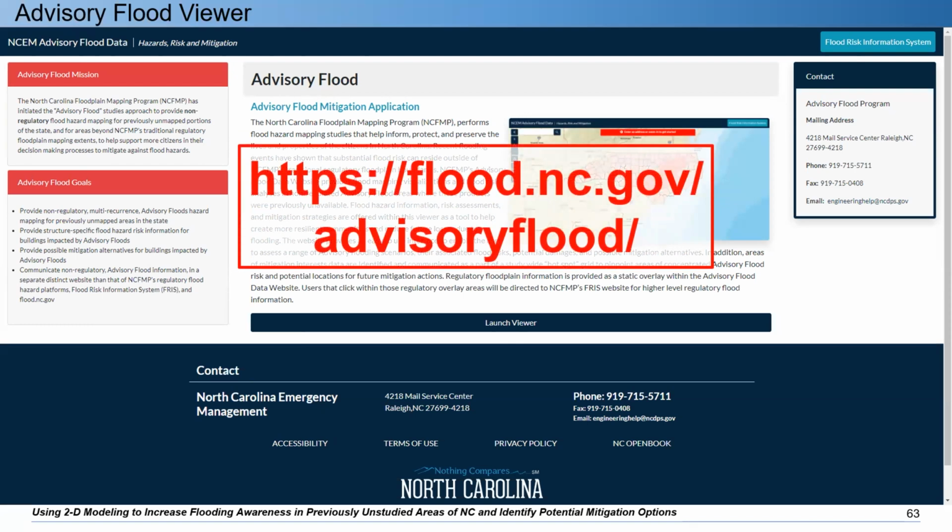So we don't have a QR code like everyone did for the plenary yesterday, but that's the website, flood.nc.gov. Their homepage will have a link to the advisory flood viewer, or you can just go straight to it right there. And I flew through that last section, but that is it. Now we'll take any questions if we have time.